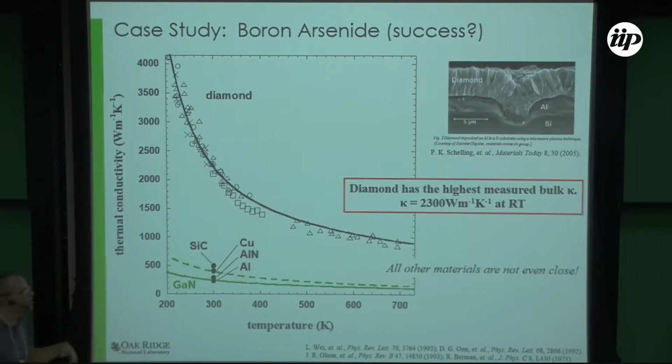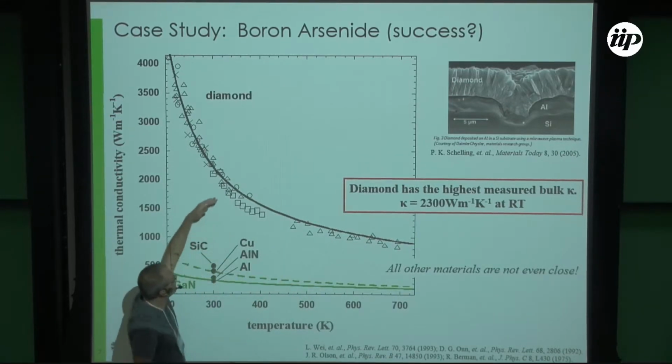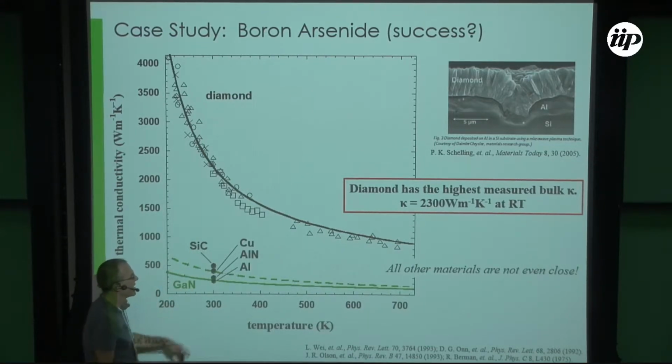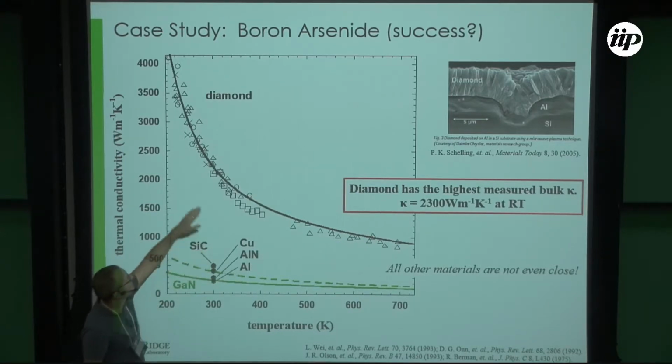Diamond has been known to have the highest bulk thermal conductivity of all materials. Graphene, you might say, is a little higher, although it's 2D, and so I don't know what we're going to do with it in terms of transporting heat, but maybe we can. But it's way higher than all these other materials that people use in their devices. It's higher than silicon carbide, about 500. I think copper's used as a heat sink device, and maybe in that laptop. I know my last laptop it was. It's around 230. So diamond's way higher, and it's always been higher, and people kind of know why.